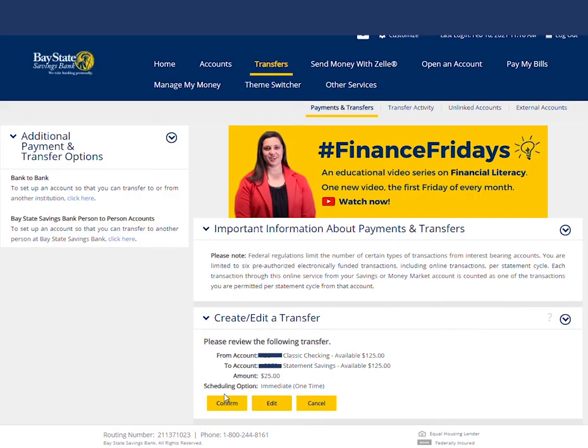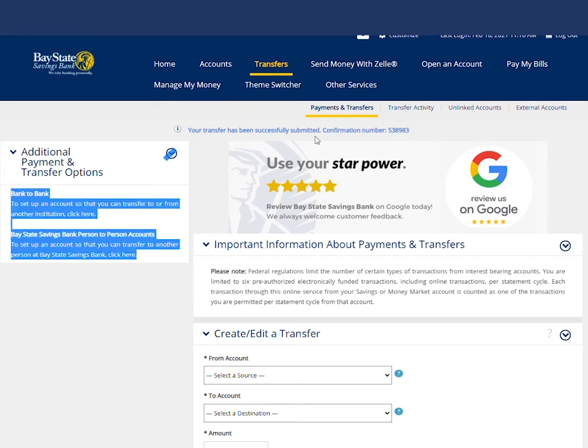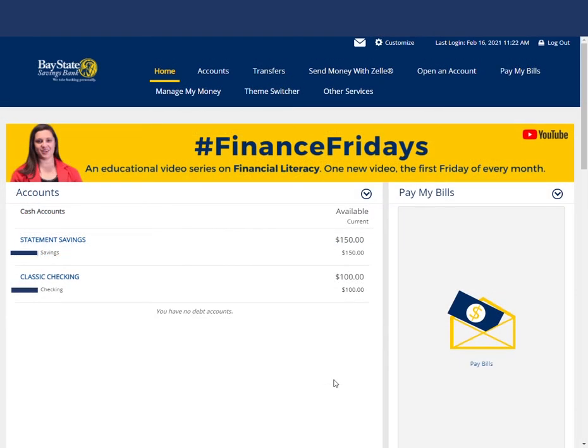After hitting Submit, you'll be asked to review the pending transfer, and once you hit Confirm, you'll be directed to a new page, where you'll hopefully see a message letting you know that your transfer was submitted and be provided a confirmation number. Keep in mind that your financial institution may most likely have limits in place when it comes to transfers, particularly external transfers, and these limits are intended to help protect you and the institution against the risk of fraud. Now that you've transferred funds into the appropriate accounts, let's go ahead and pay a bill.